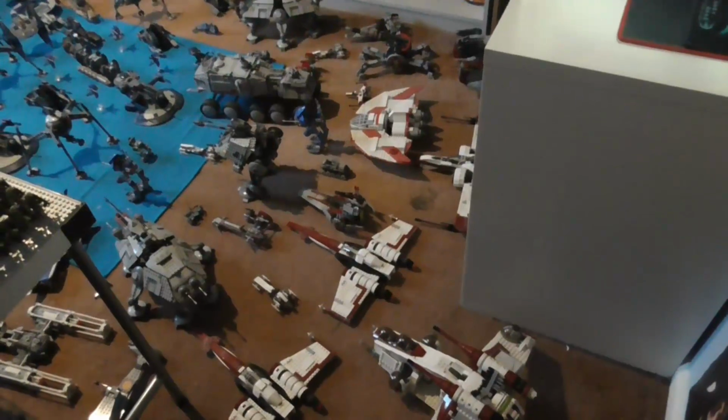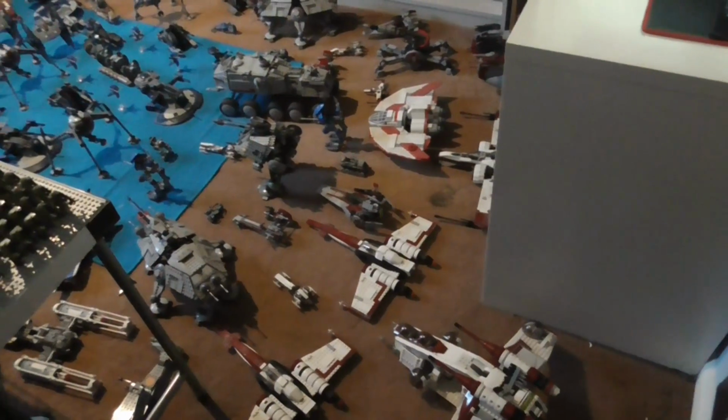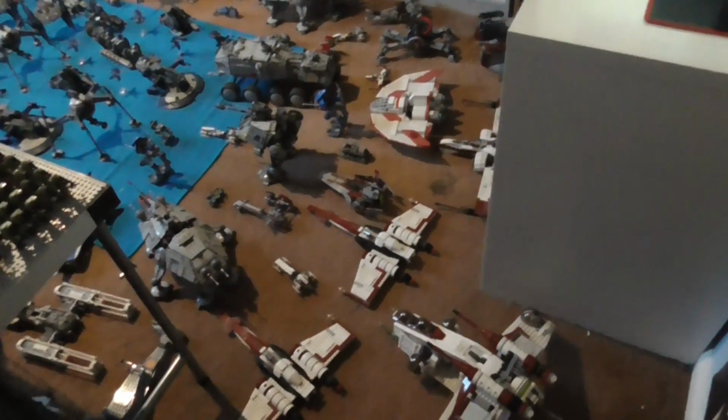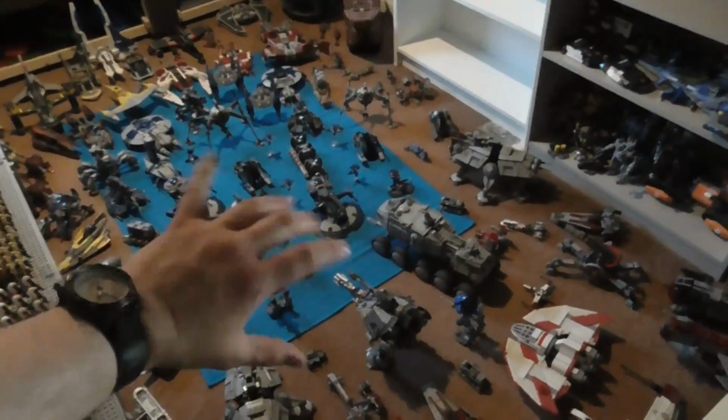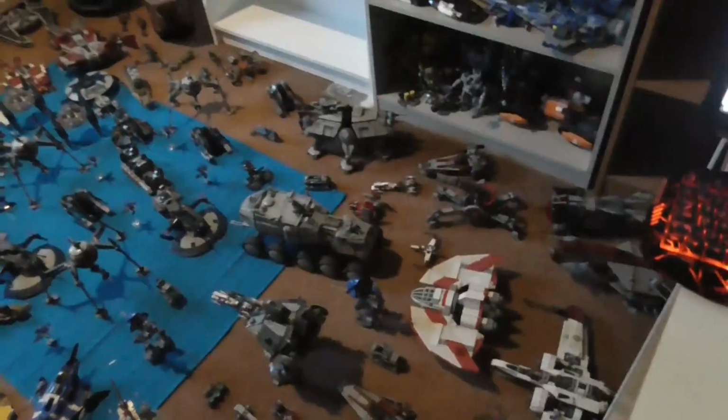Alright, so I'm sorry for the difference in lighting. There's nothing I can really do about it because this is the only time of day I can record this and I don't have enough lights to light the entire room, so we're just going to have to deal with it. Anyway, as you can see, I've tried to line up the battlefield. At the front here are all the ground vehicles, and then moving back we have the aerial vehicles, you know, shuttles, starfighters, etc. And it's the same on the other side over there as well.